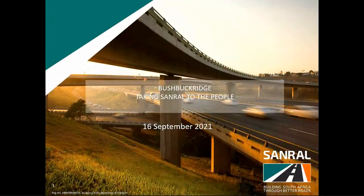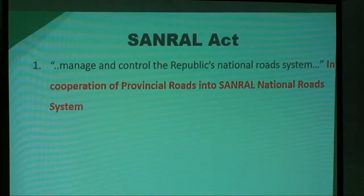What do we mean when we say manage and control the Republic's national network? We're saying in cooperation with provincial roads into national roads. I have a dream that one day when I'm driving in this country, I won't know which road I'm on. Currently, I know when I'm on a national road, I know when I'm on a provincial road, and I know when I'm on a local road, they are different. And it's not fair. It should be one best infrastructure throughout.